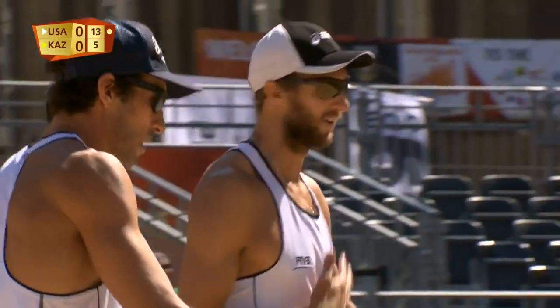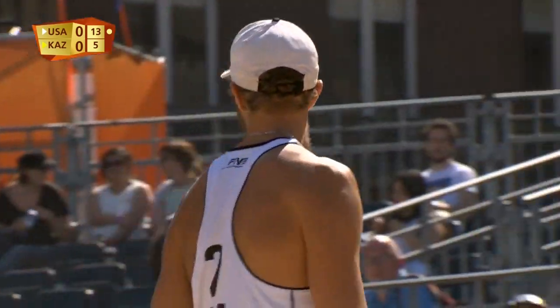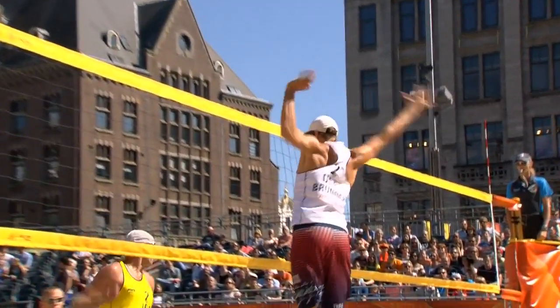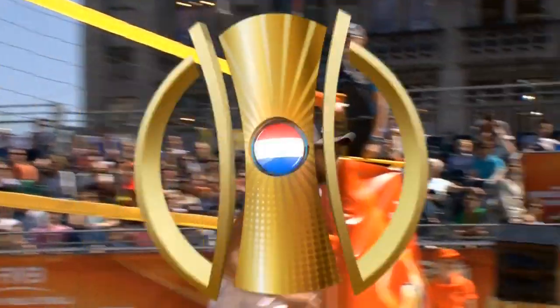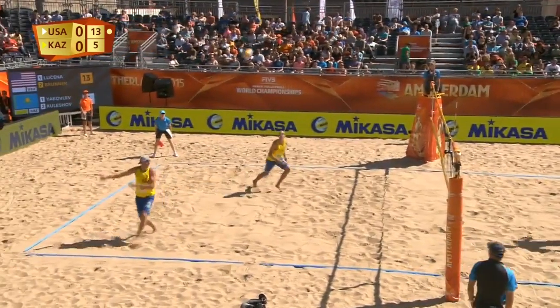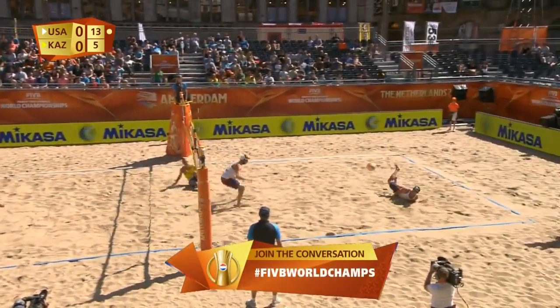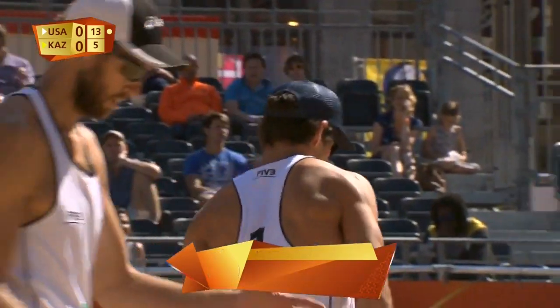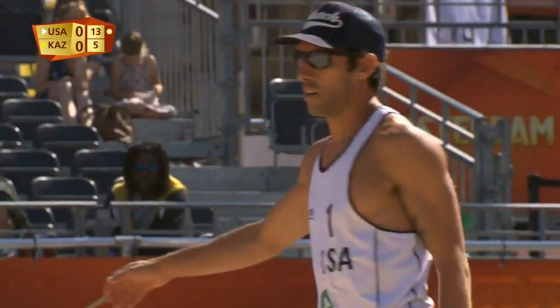Huge! Change sides, Kazakhstan. The Americans will still find a way to break you down. Brunner again, jump float serve, takes it from a high place. Passing error again, ball goes on to, it's quick. But Lucena gets a touch, but it's not quite good enough. The ball goes down to the sand.